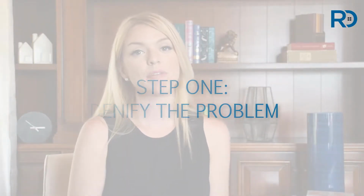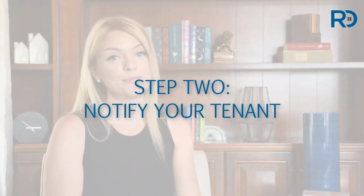Step 1, a renter has to violate a lease term. For example, the renter didn't pay rent when it was due. Step 2, you have to notify your tenant of the lease violation per your state laws. For example, if your tenant failed to pay rent this month, you have to give them an official pay rent or quit notice. This is basically an official notice that lets your renter know that they have to pay the past due rent on a certain date or move out. If they don't pay the rent or they don't move out by that date, you're letting them know that you're going to go ahead with filing that eviction.